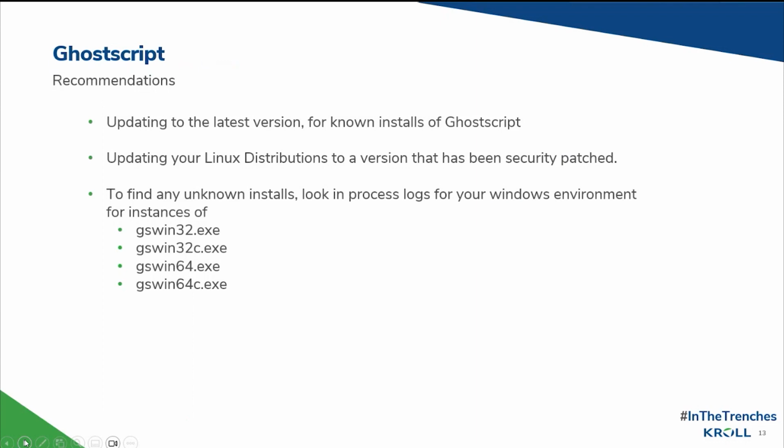We recommend for installs of GhostScript or known installs of GhostScript updating to the latest version, and updating your Linux distributions to a version that has been security patched. And in order to find any unknown installs, look in your process logs for your Windows environment for instances of gswin32.exe, gswin32c.exe, gswin64.exe, or gswin64c.exe.